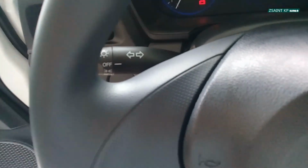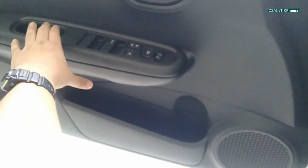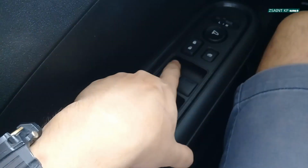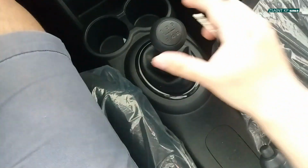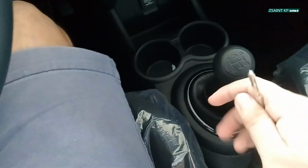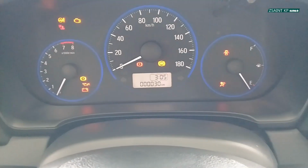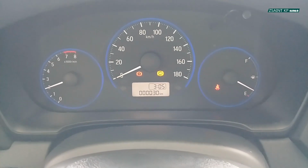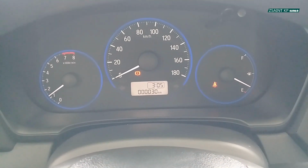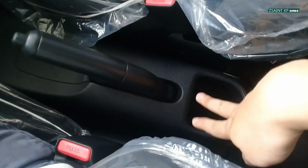Alright, so let's go ahead and check out the inside features. Alright, so let's start it up with the door closed. This area right here, you can use it as your cup holder, bottle holder, or storage. It depends on your preference.